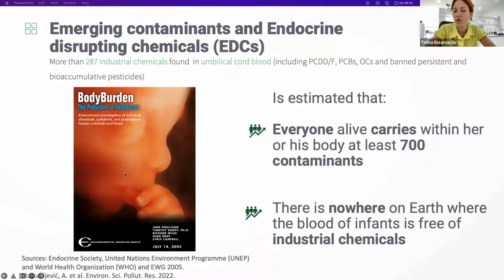In 2005, the Environmental Working Group found an average of 200 industrial chemicals and pollutants in umbilical cord blood. Tests revealed a total of 287 chemicals. Among them were chemicals banned by the Stockholm Convention. Of the 287 chemicals detected, we know that 180 cause cancer in humans or animals, 217 are toxic to the brain and nervous system, and 208 cause birth defects or abnormal development.